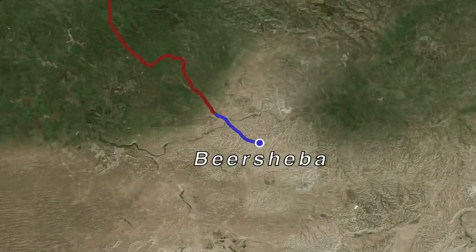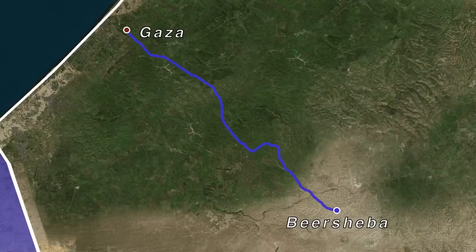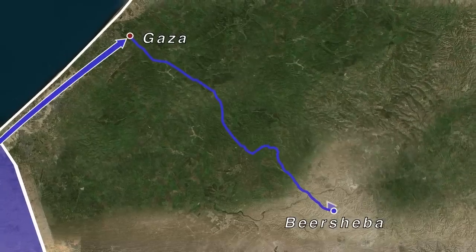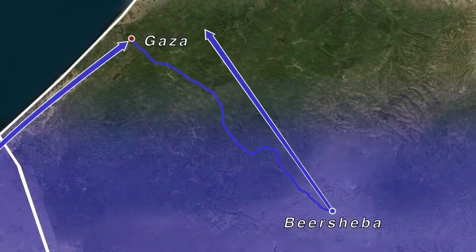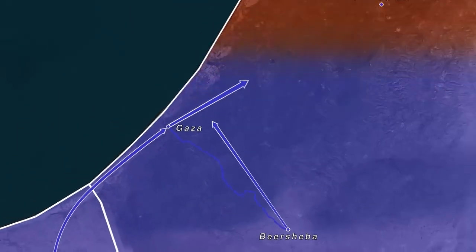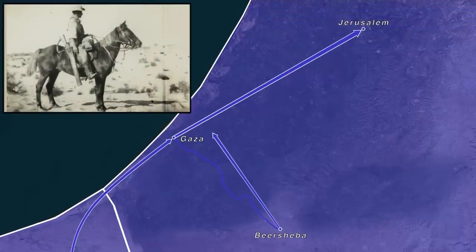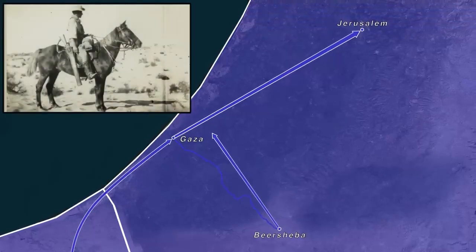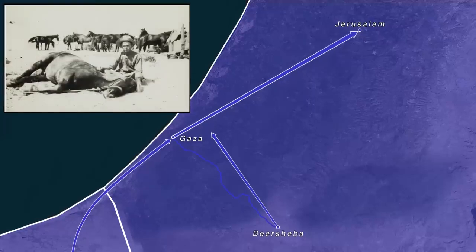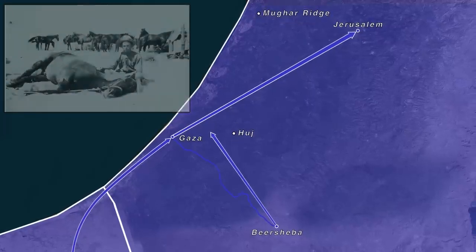The fall of Beersheba marks the beginning of the end for the Ottoman defence of southern Palestine. Now able to outflank the Ottomans and attack from both the south and the east, Gaza falls to Allied forces within the week, and Jerusalem is captured by year's end. The charge of the Australian Light Horse Brigade is proven to be an effective tactic in manoeuvre warfare, and is used by the British to great effect in several of the subsequent battles on the advance towards Jerusalem.